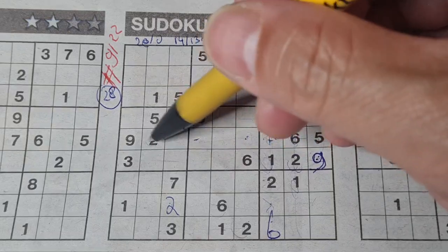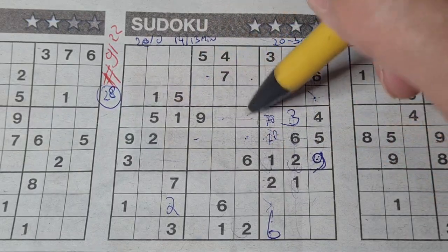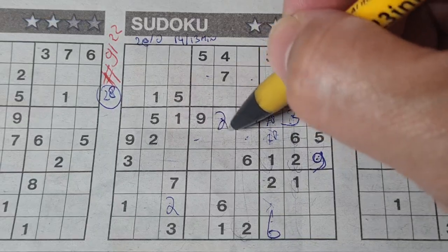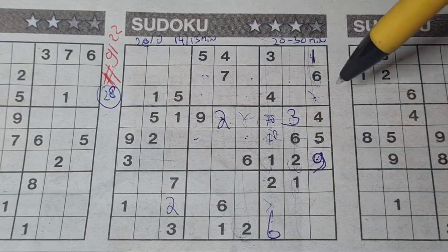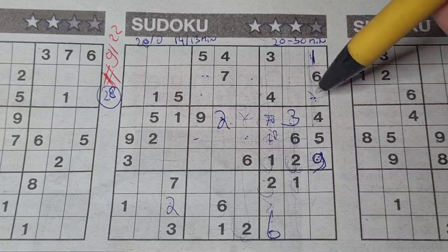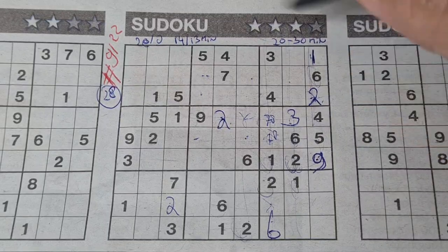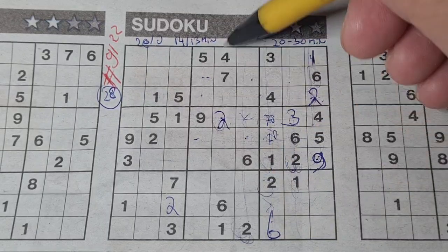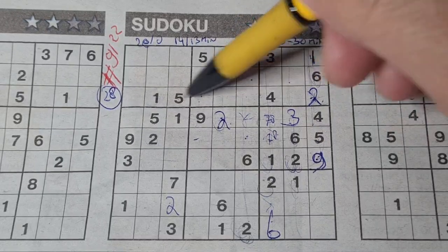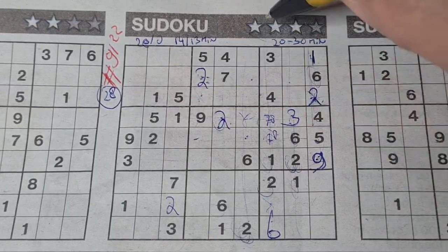2 in this row, 2 in the middle row, so the row above. The only 2 places left to 2 should be here or there. We have a 2 in this column, no 2 there. 2 should be there. 2 in this column, 2 in the column next, so the last column. The only place left for 2 should be there. 2 in this column, 2 in the middle column, so the column next, the only 2 places left for the 2 should be here or there. We have a 2 in the third row, no 2 there, 2 should be there.